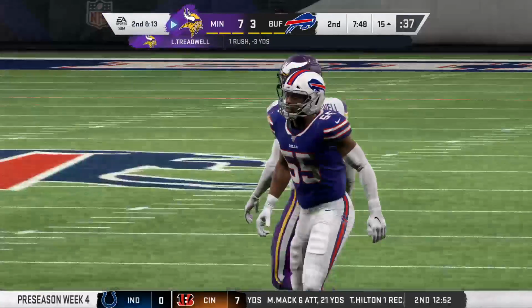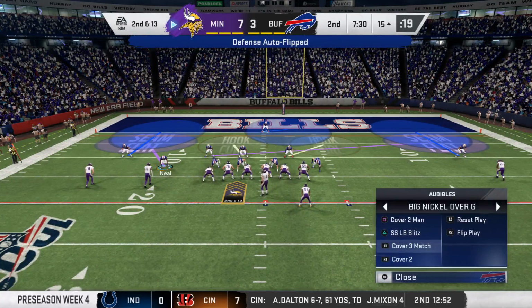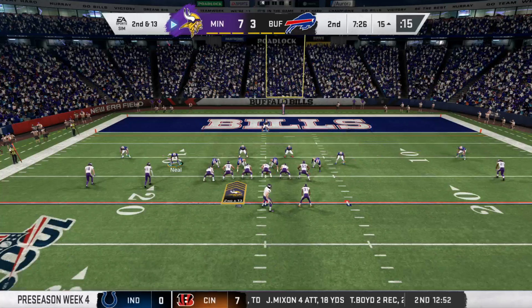Well, they'll try the jet sweep here, and that one covered beautifully. Their defenders stayed home, and they'll stop him behind the line. That loss of 3, a rare stumble on a promising drive. Here's 2nd and 13.